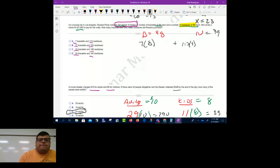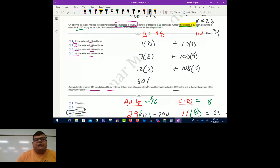That sold for $9. Then I'm going to say, look, choice B, 17 bracelets at $8 apiece and 103 necklaces at $9 apiece. And then 12 bracelets at $8 apiece and 108 necklaces at $9 apiece. And then finally, 20 bracelets at $8 apiece and 100 necklaces at $9 apiece. And y'all, what I want to do here is multiply those numbers and add them up. And I'm curious to see which one is going to add up to 1,060.